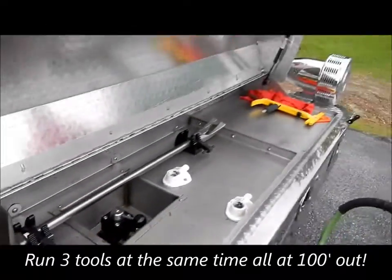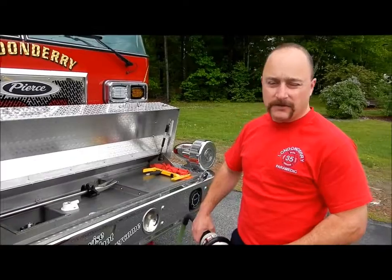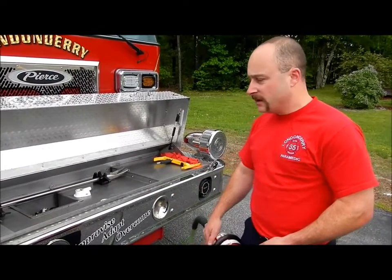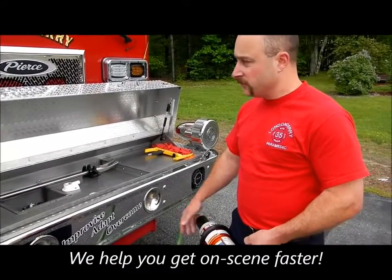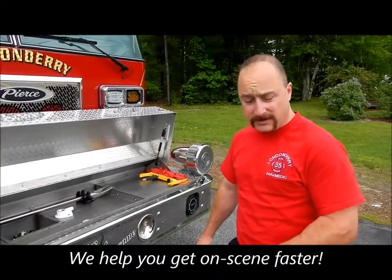Nice. So it's just that fast. Your driver operator, they obviously are trained in how to operate this, so they set their brake, flip their generator on, and as soon as they do that, it gets all my tools live immediately. Yep. So as soon as I hop out of the back seat, I can come right off, hit my dump valve, and I'm ready to start cutting.